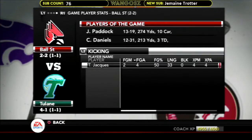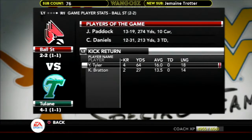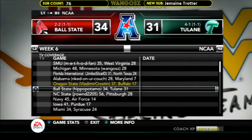Kicker, French-sounding last name kicker, missed 2 field goals. Maybe he was enjoying the Cajun food in New Orleans a little too much. And a 33-yard punt. Special teams were pretty much the only thing that went particularly wrong for Ball State.